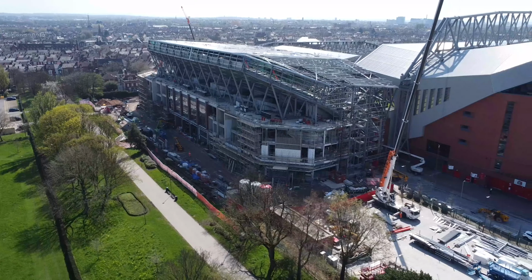Here you can see the entire site from this particular shot, and if you did catch the live stream on Sunday just gone, you'll notice we did mention all the boards have gone. It's just temporary fencing now as well. So I believe soon they are going to start working on the actual Anfield Road, because that is being built around the extension. That's definitely happening. We found that out on Sunday while we were live.